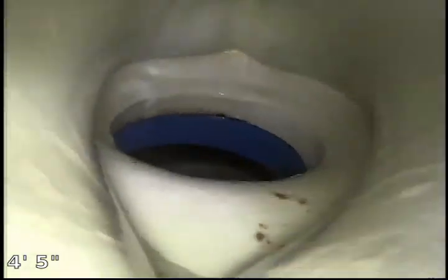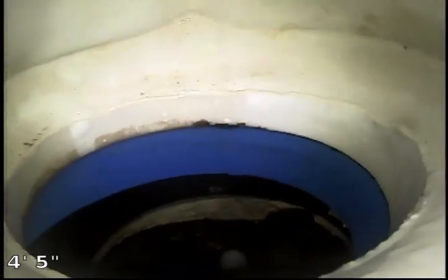So we're going to see if this will be able to do anything, since we may not have any other opportunity. So you can see here we're coming across the toilet. Here's the end of the bowl where it dumps into the main. You can see here it's into the actual cast iron.